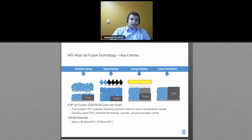The difference with MJF is that instead of using the laser, we've replaced the fusing system, the system that actually melts the powder, with inkjet print heads, one of which is absorbing energy, and one of which is helping us control heat and surface finish. I'll start from the left side. We'll coat a layer of material over here. We'll then print on that layer, and wherever we print, the black drops that you see there, those are radiation absorbers. Those become the part.